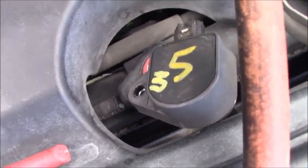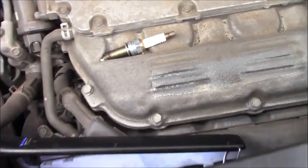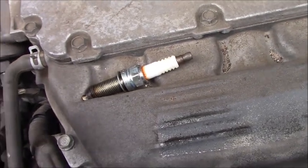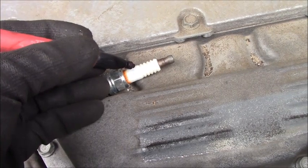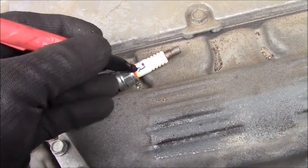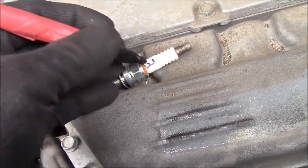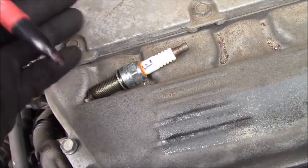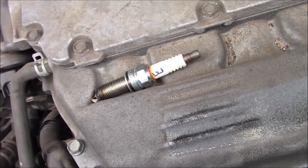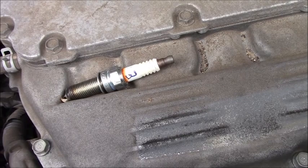And I know the spark plug right there, I don't need to mark on it, but I just show you guys in the video. We should mark on it, just in case later we jam up with two, three spark plugs here, maybe two, and when we pick one, we don't know which one it was, and we mess up from there.